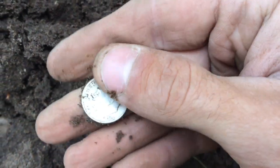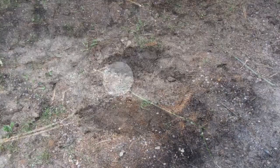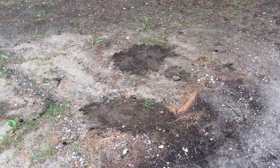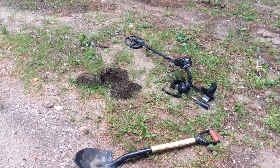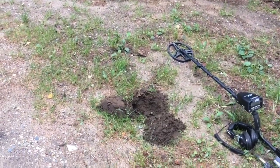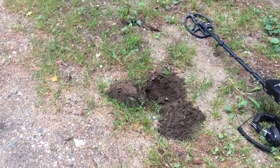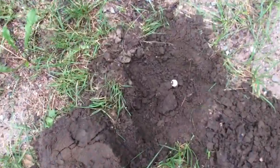$52. Take it. Okay, there are the last 2 holes where I got the silver rosies. Moved over just a little bit. And I was chasing an 80 signal and I didn't pay much attention to it because usually that's a wheat penny. And then I'm playing around with my pinpointer and that pops out.